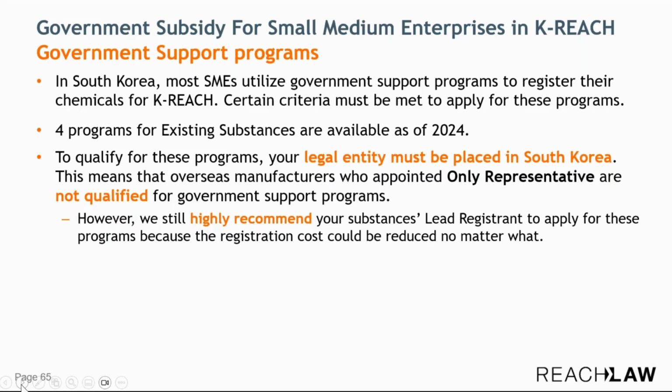Yes, South Korea is supposed to support small businesses in all its regulations by law. K-REACH is no different. In South Korea, most small and medium-sized enterprises take advantage of government-funded programs to register their chemicals under K-REACH. But appointed ORs from overseas manufacturers are not eligible. However, OR clients can indirectly save money if their substances are selected for support programs such as support for test data production costs. Next, please.